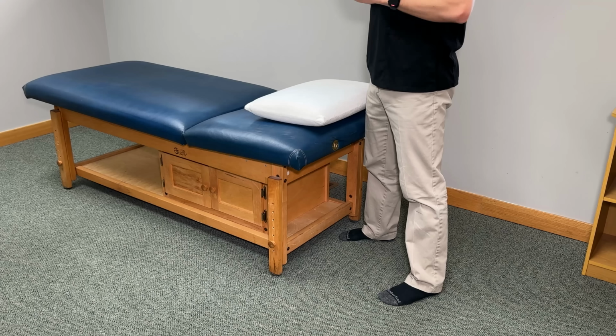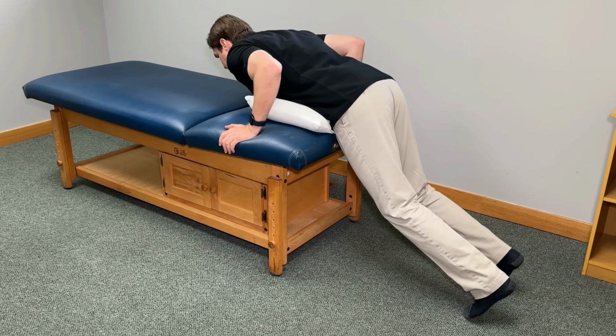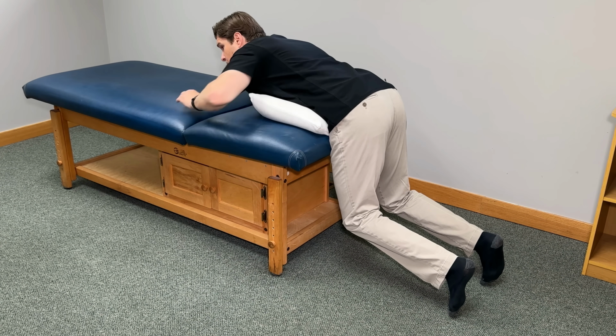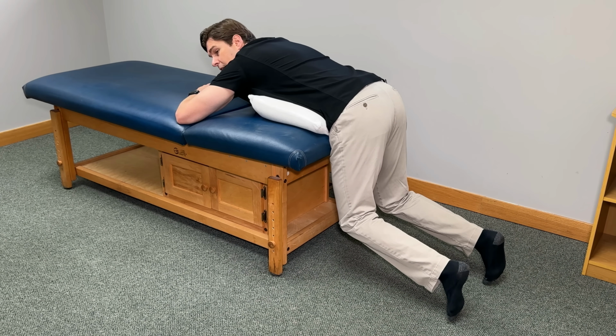So here's another easy way to decompress your lower back first thing in the morning for instant pain relief. Grab a pillow and place it right at the edge of your bed. You're going to lie on the pillow and position your body to the point where your lower body from the hips down are off the edge while your upper body is supported on the bed.